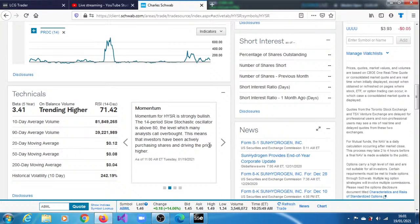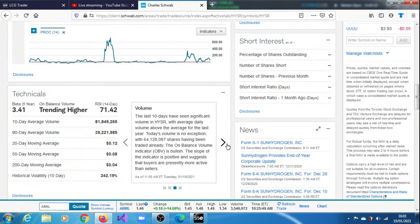Momentum for Sun Hydrogen is strongly bullish. The 14-period slow stochastic oscillator is above 80, the level which many analysts call overbought. This means that investors have been actively purchasing shares and driving the price higher. The last 10 days have seen significant volume in Sun Hydrogen, with average daily volume above the average for the last year. Today's volume is no exception, 64.128 million shares having traded already. The on-balance volume indicator is bullish. The slope of the indicator is positive and suggests that buyers are presently more active than sellers.